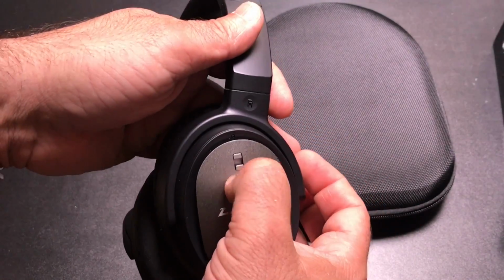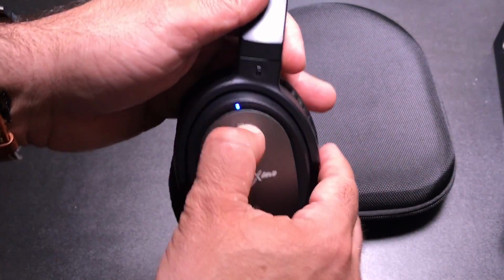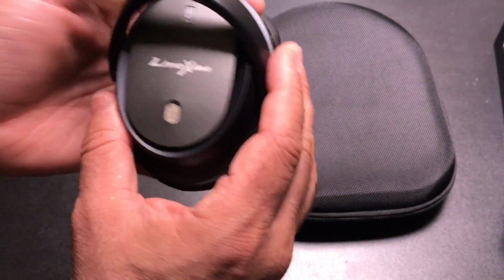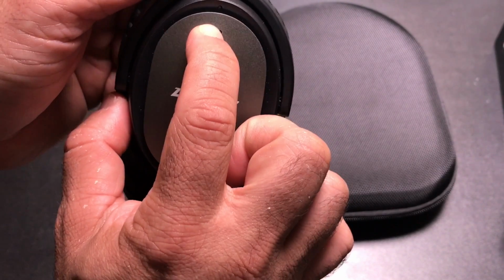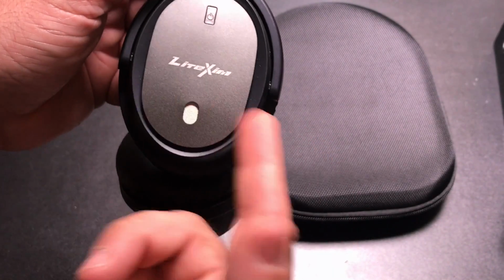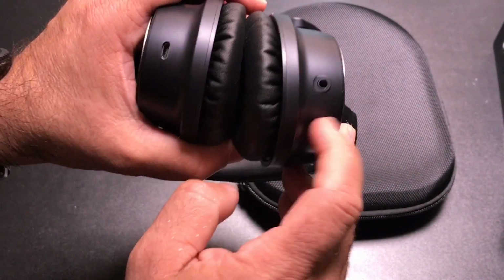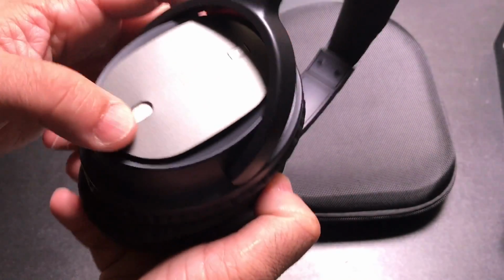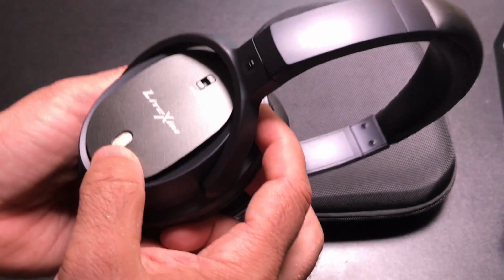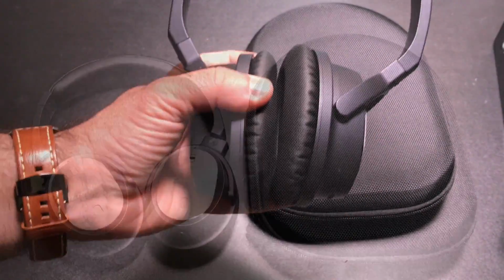Here's your little switch that you flip on and off if you want to turn off that noise cancelling technology. On this side you'll notice that you have your power button, and this is for your Bluetooth, so you'd press this and it would power up, and it will also light up. You have on the bottom here your jack, and then you have your charging port. Pretty simple controls. Not a lot to it. Everything is just easily accessible.